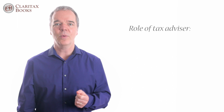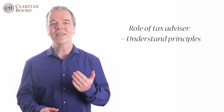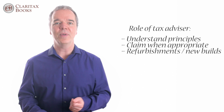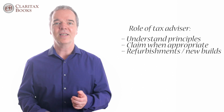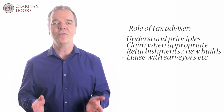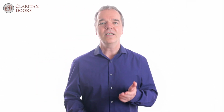Accountants and tax advisors dealing with capital allowances do, I suggest, need to have an understanding of these technical principles that underpin a claim for enhanced capital allowances. And it may well be their role to ensure that the allowances are claimed when it will be beneficial to do so, which will be in the context of refurbished or newly built property, including extensions. That will involve identifying the opportunity and asking the right questions, but the tax specialist or accountant can then leave it to the building professionals to advise on the specific assets that meet the qualifying criteria for claiming these enhanced capital allowances.